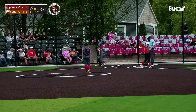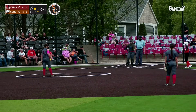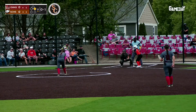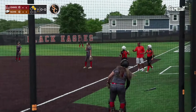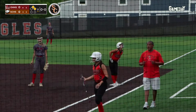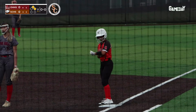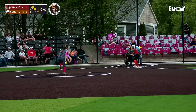That pitch is fouled off there at home plate. 0-1 the count. And here's the 0-1. That ball down, blocked by the catcher. It will get by. Okay, so they are going to say that did hit Ashworth, so that'll move the runners up now. That brings up Jamison Laws with 2-1 and nobody out.